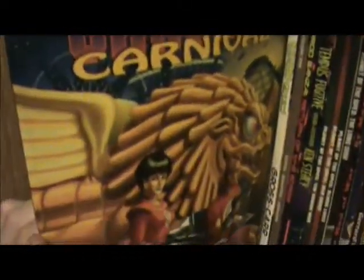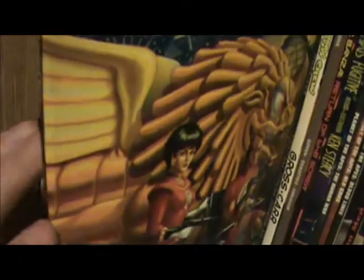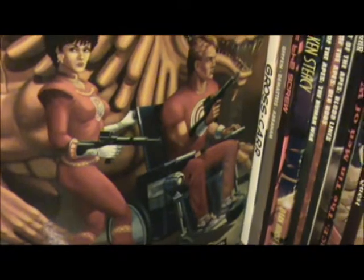Chronos Carnival. This is something I bought used in a comic book shop. It's by 2000 AD. And it is like a science fiction zoo, basically. This woman here and her partner in the wheelchair, you can see them both there. They work at this zoo with lots of alien animals and interdimensional aliens. It's pretty fun. Nothing mind-blowing.